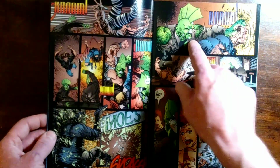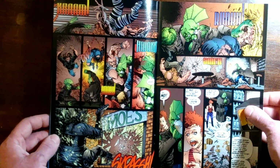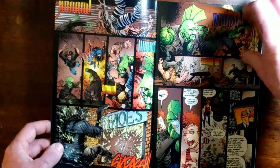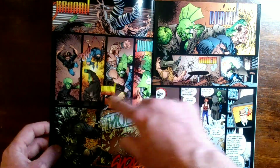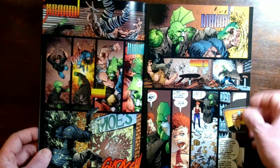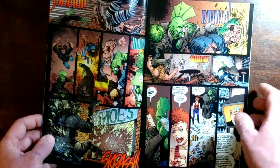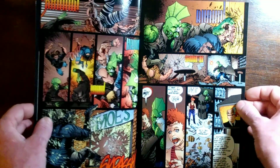So, of course, Dragon's racked with guilt because of that. So he's just trying to go have a drink at Moe's Tavern. But these other thugs start bothering him, and he gets in a fight with them, and he destroys this lady's bar. Dragon's kind of a dick, though. He doesn't seem to really care.